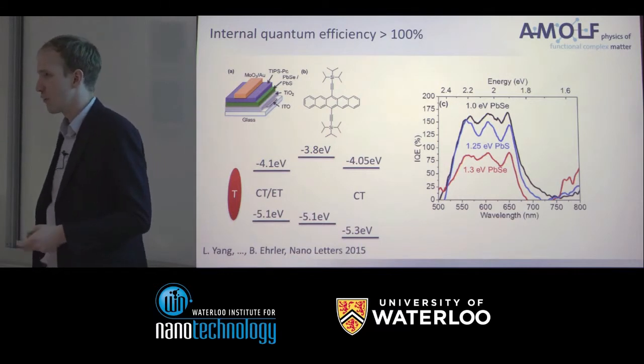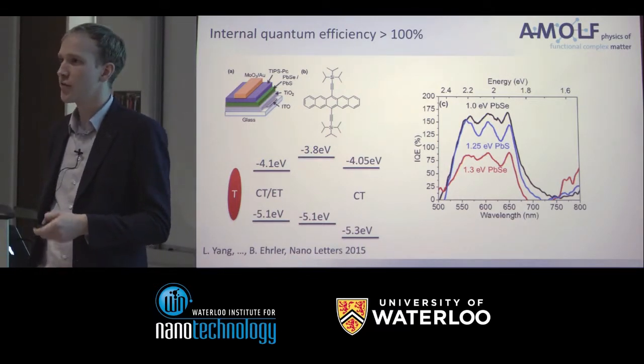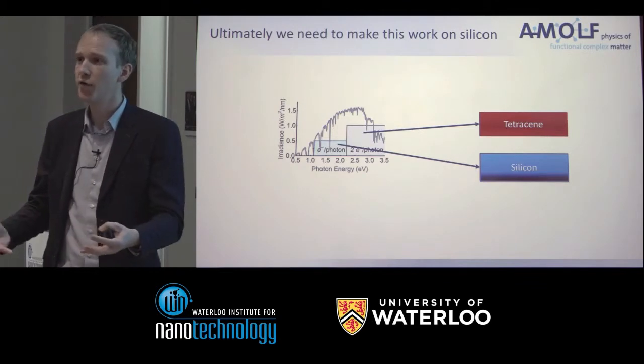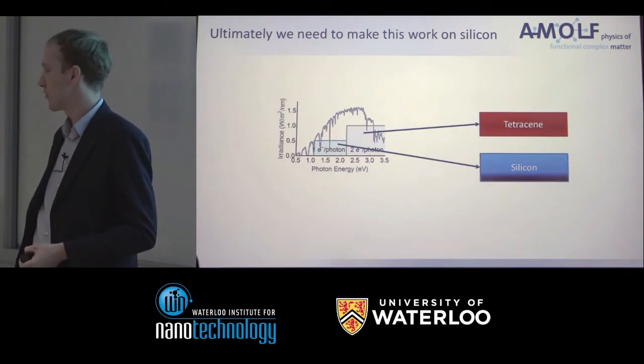The problem is, of course, that quantum dots are not yet there to be a mass product. So the real trick would be to get this to work on silicon. Right? If you could get just an add-on layer to a silicon solar cell, generating more current from the high-energy photons, then you're really in business and you could have impact on the solar cell market.